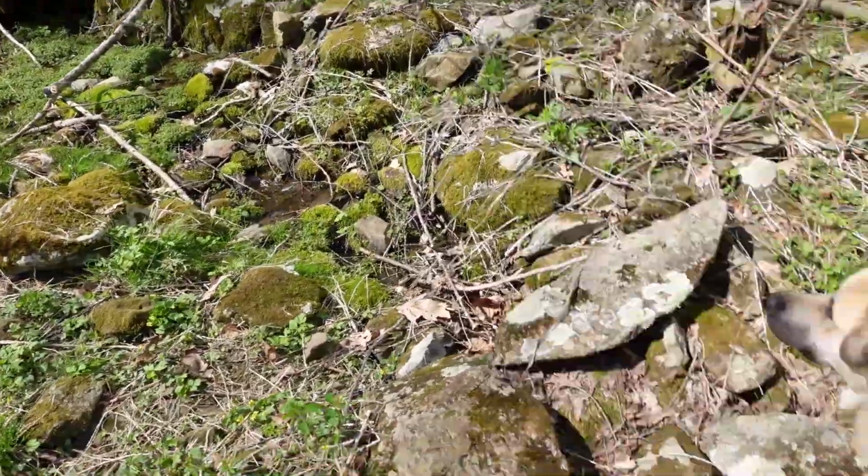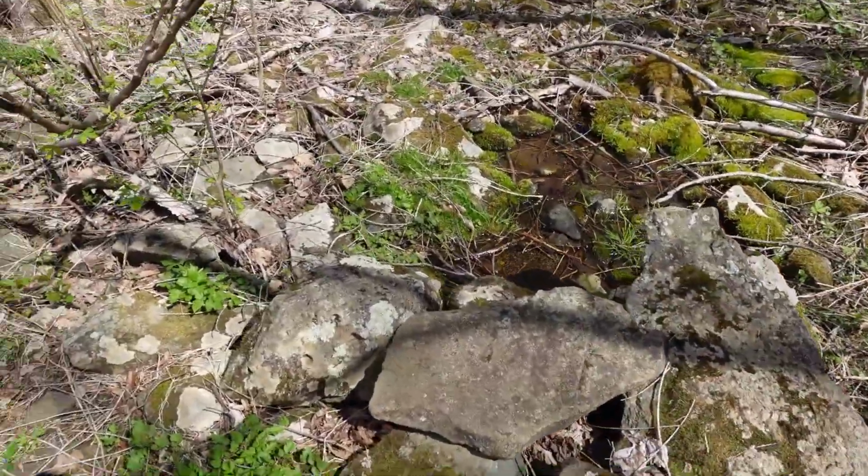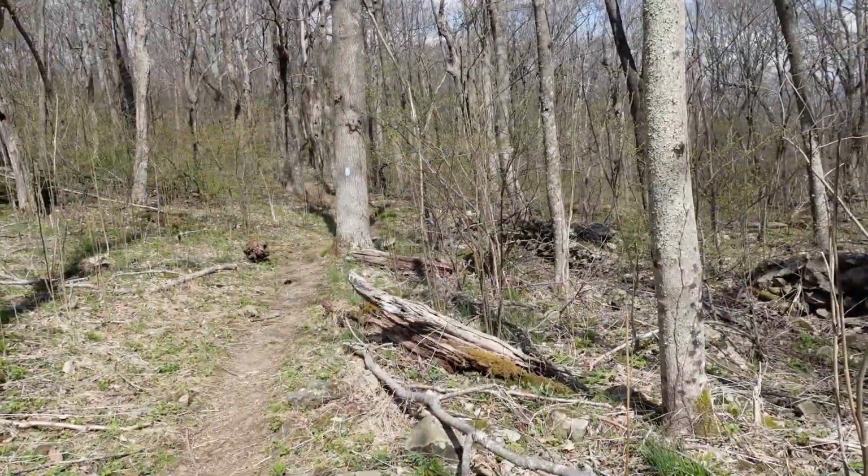There's a little stream running here. Oh. Another wall there.